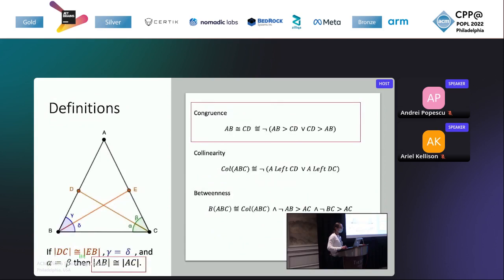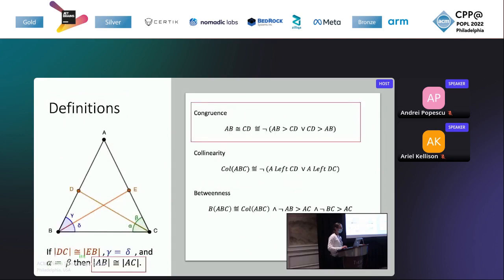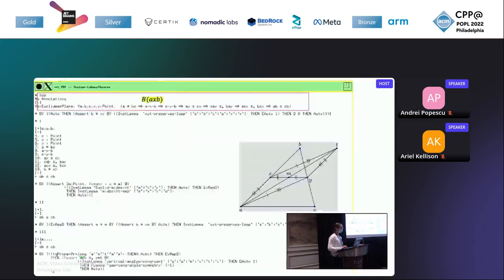Why is this important for the proof of the Steiner-Lehmus theorem? Well, before I said that congruence and betweenness were not taken as atomic relations in the theory of geometry that's presented here. Indeed, congruence is defined negatively. So going back just a step, all negated propositions are stable propositions. And so we can eliminate double negation and use case distinctions inside of our proof of the Steiner-Lehmus theorem.